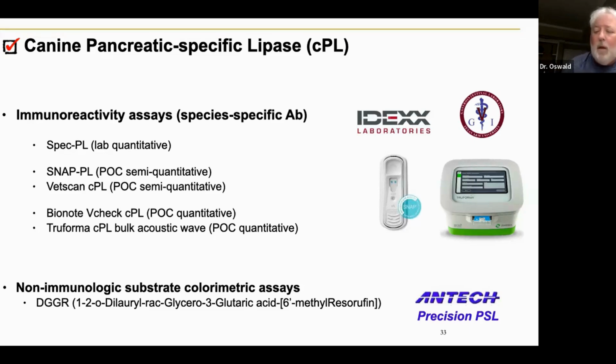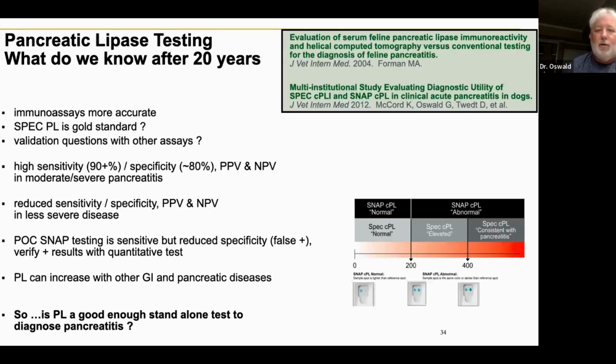It's quite a mouthful. And that one, again, is a different assay, but performs pretty closely to the immunoreactivity assays. So what have we learned over the years? I'm going to try to make this really simple for everybody, because, again, I think it gets so confusing. But what we know is basically a number of facts, and I'll spell those out for you after 20 years.